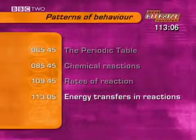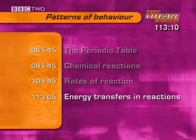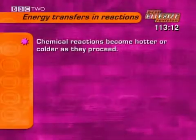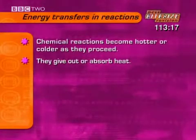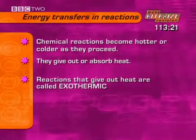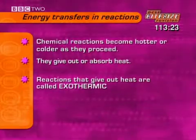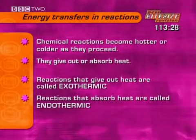This section looks at the energy transfers in reactions. Most chemical reactions become hotter or colder as they proceed. They either give out or absorb heat. Reactions that give out heat are called exothermic reactions. Reactions that take in or absorb heat are called endothermic reactions.